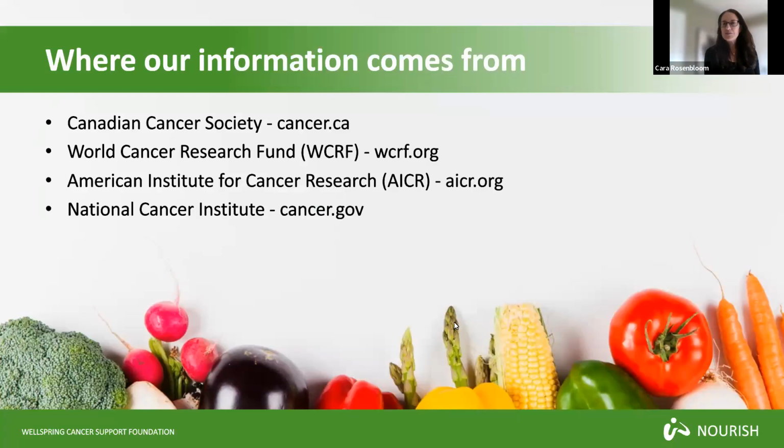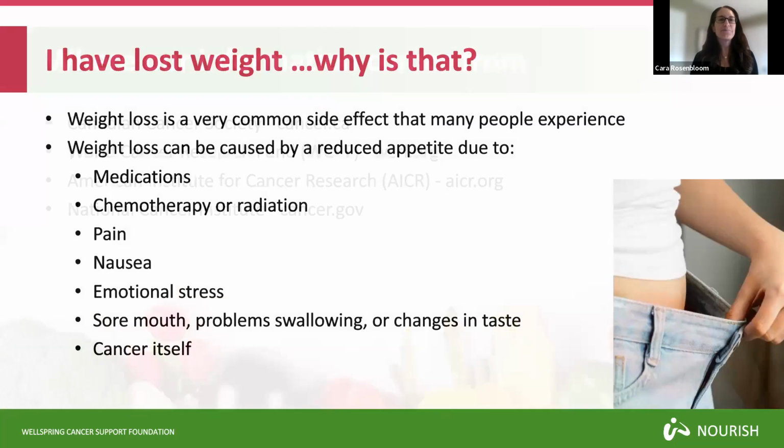Before we get started, I just want to give you a bit of information about where we get our information at Wellspring. We're proud that all of our information here is based on the latest science. It's all evidence-based, based on the latest journal studies or information that's coming from the Canadian Cancer Society, the World Cancer Research Fund, the American Institute for Cancer Research, and the National Cancer Institute. So everything here is up to date, it's evidence-based, it's the same information you'd get from your healthcare team, your oncologist, etc. So feel confident that you can trust the information you're hearing today.